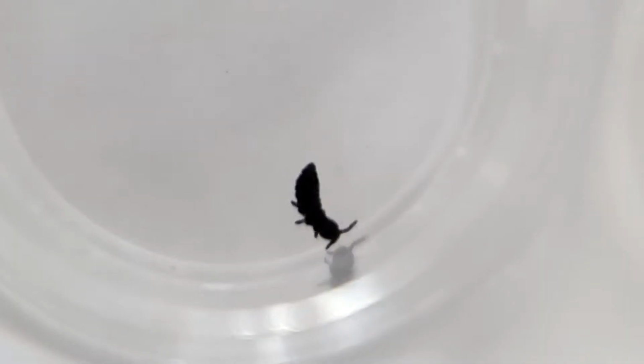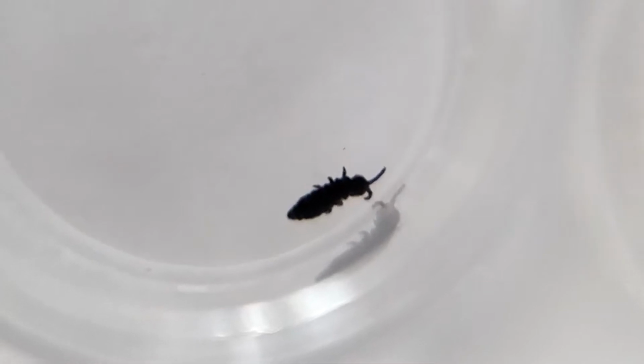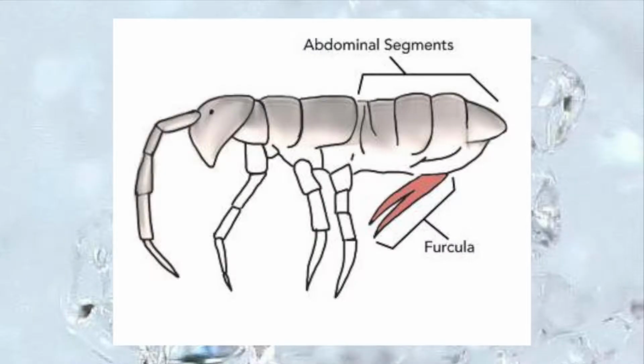Did you know there's a bug called a snow flea? Don't worry, they're not actual fleas. Fleas are parasitic insects that live on warm-blooded hosts and suck blood. Snow fleas don't bite people or animals, and they're not even insects. They belong to a group of arthropods called springtails.